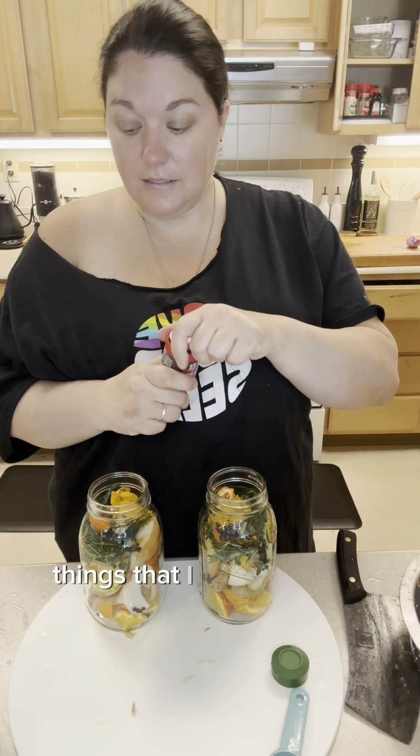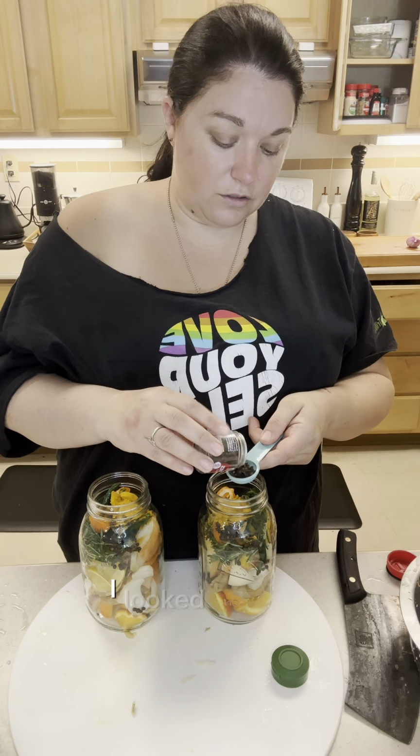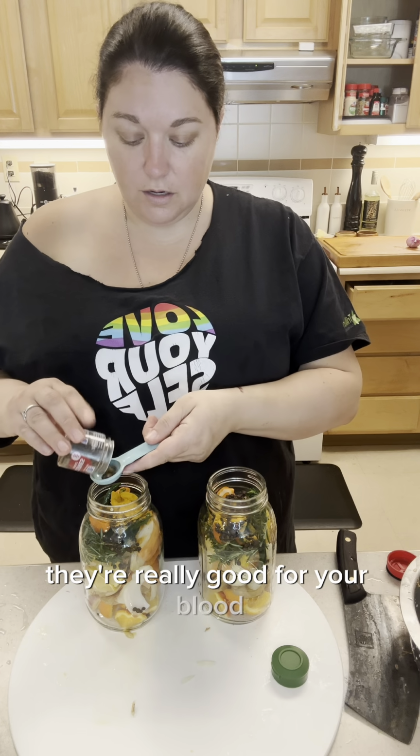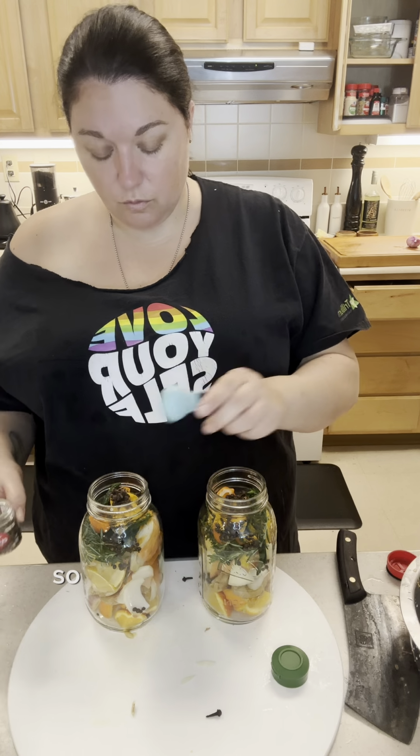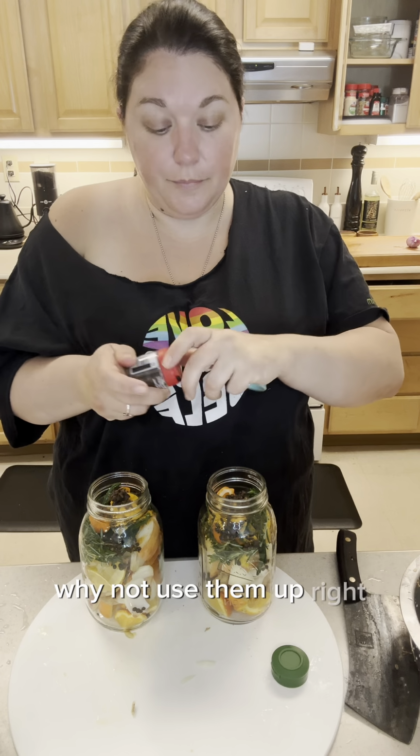And again, things that I didn't have in the last one, but I have a whole bunch of extra cloves. And again, I looked them up. They're really good for your blood. They're really good for your general health. So we're gonna add those in there as well. Why not? Use them up, right?